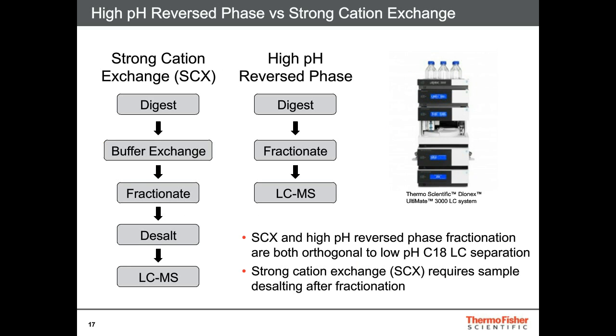Next, I want to switch to peptide fractionation. As mentioned earlier, sample complexity is a key challenge for detection of low abundant proteins and to quantify them. Offline separation of protein digest using strong cation exchange, or SCX, and high pH reverse phase chromatography have become popular methods to increase protein identification. For SCX fractionation, samples need to be exchanged into a loading buffer for binding, and elution is typically performed with increasing concentrations of ammonium formate or salts, which require additional cleanup before LC-MS analysis. In contrast, for high pH reverse phase fractionation, acidified protein digest can be directly loaded onto the columns and eluted with increasing concentrations of acetonitrile under basic conditions. Another advantage of high pH reverse phase fractionation is that it is a more orthogonal separation mode to the low pH chromatography used for analytical LC-MS C18 columns.